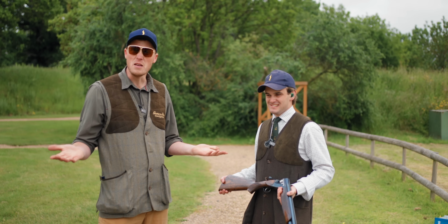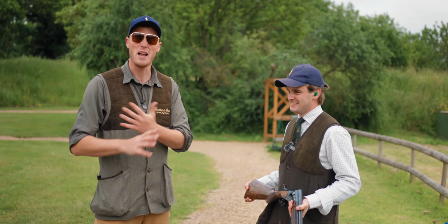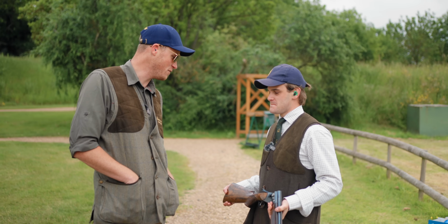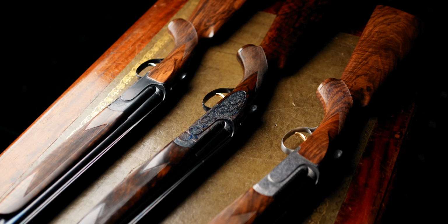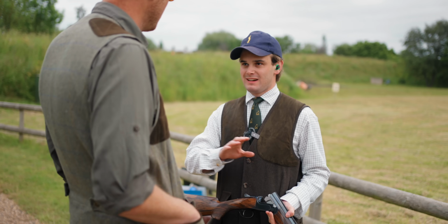I think the 16 bore could possibly be the biggest waste of time cartridge caliber in the world. And today, Archie, it's your job to try and convince me otherwise. Gladly. I shoot 16 for all of my game shooting. Absolutely love it. I wouldn't shoot anything else.